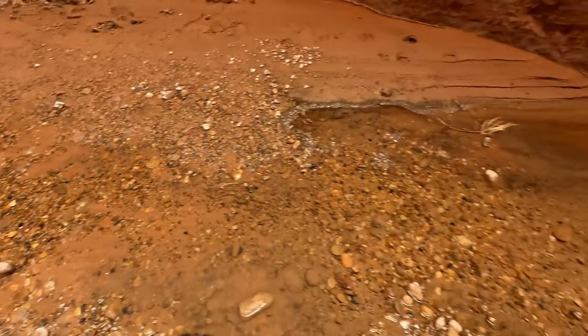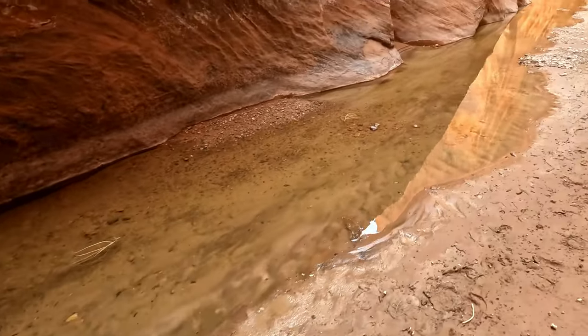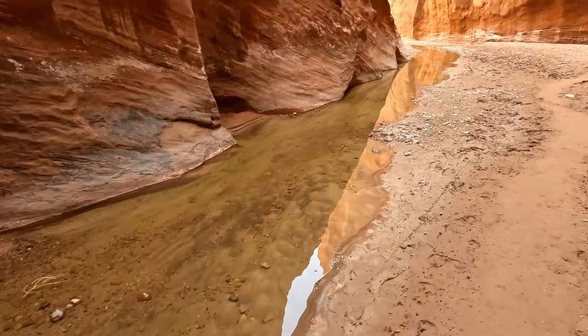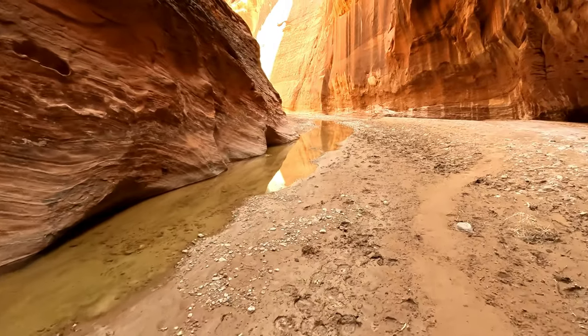Checking out the water flow as we get started here. See, there is some water here. It's going to keep growing in size as we go. But right now, we don't have to get wet.